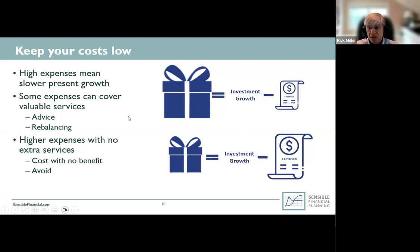Now, some expenses can cover valuable services like advice and rebalancing, and you may want those services, and it may be worth it to pay for those services. But if the investments that you choose come with higher expenses and no extra services, you're getting a cost with no benefit. And it would probably be better to avoid situations like that, where you're buying a mutual fund, let's say, with higher expenses and no extra services.